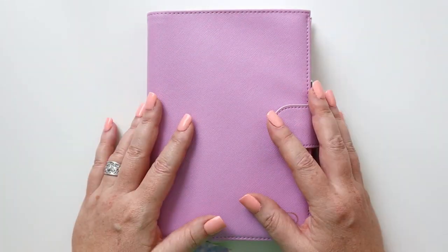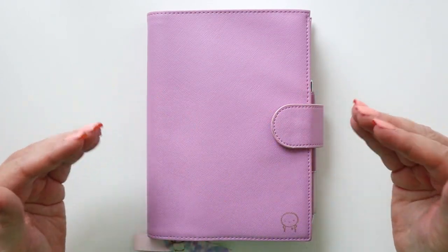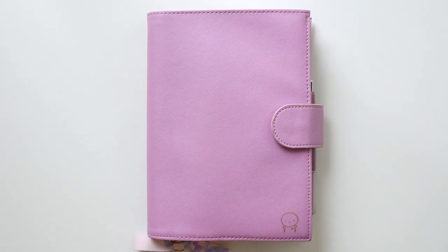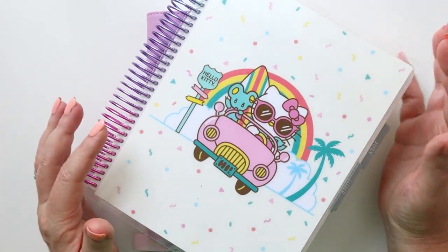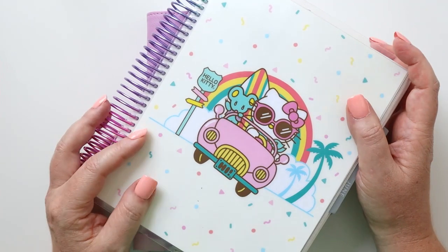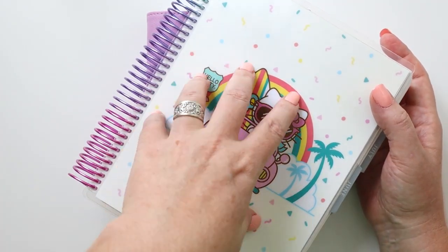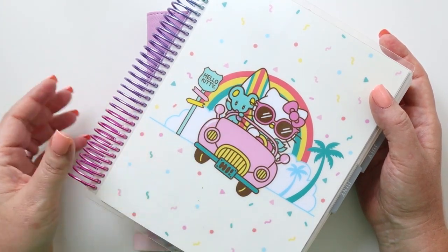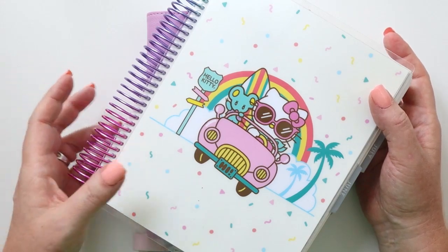I'm super excited to share with you kind of a peek behind the curtain as I am beginning to think about my next planner. So as you guys know, I am currently in my ultimate summer Erin Condren Franken planner, and I am absolutely loving it. We are approaching the last month that I have in this planner, which is August. Just getting started with that. So I am beginning to think about what is next.